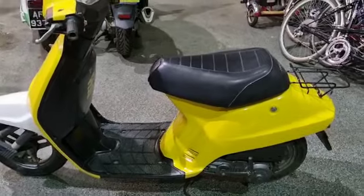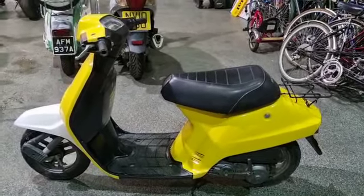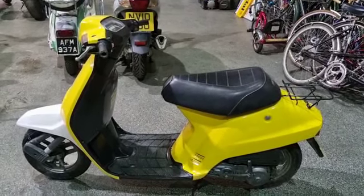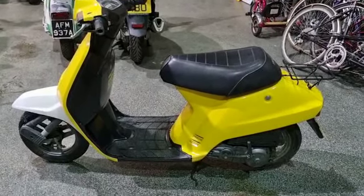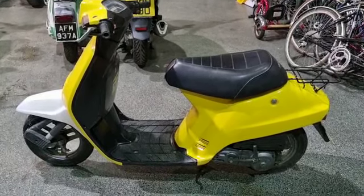So there you go. Absolutely brilliant little machine. Ideal, put on the back of your camper, go on holiday, buzz around, all the rest of it. Perfect. Absolutely ideal. So there you go. 3,400 kilometres. Thank you.